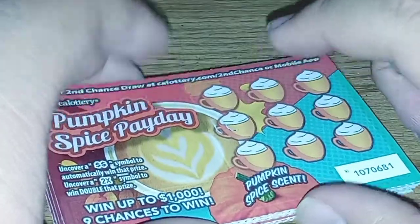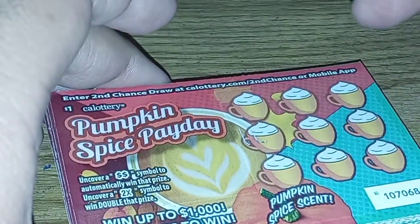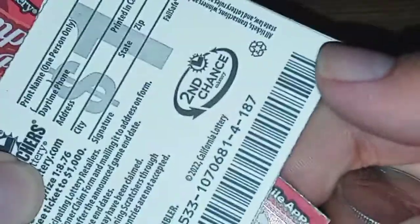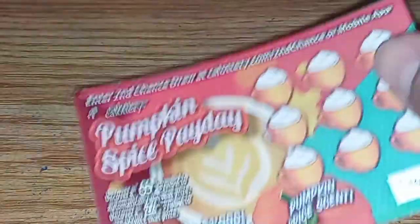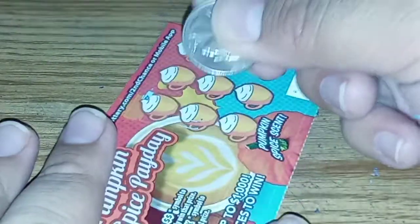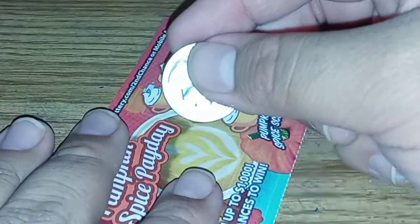We're going to start with the 10 of the $1 Pumpkin Spice Payday. This is ticket number 178 to 187. So let's play right now. Just get the double dollar symbol or the 2X. There we go.